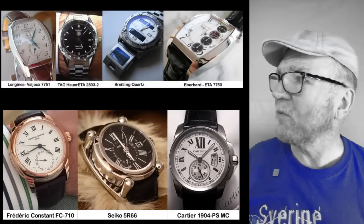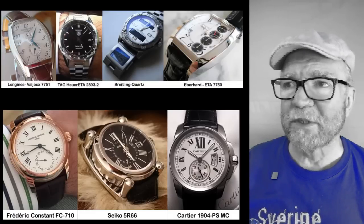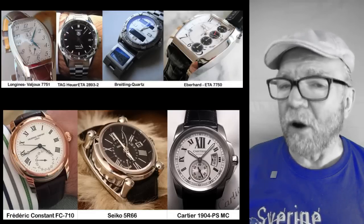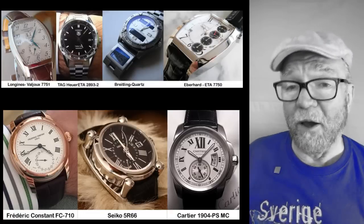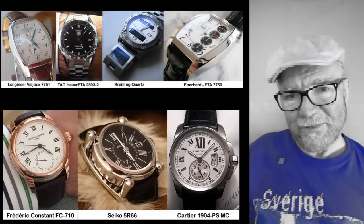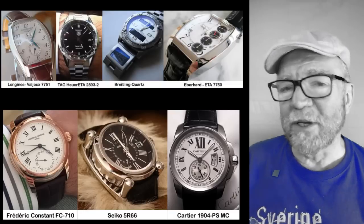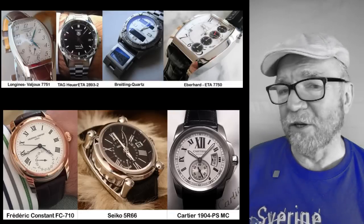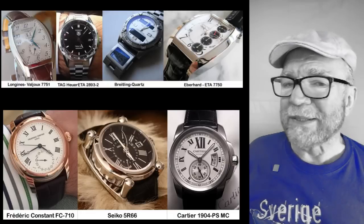I think for me, where would I go with a collection like this? Now, if you look at the ones with the ETA movements in it, or the quartz movement, if you took all of those together, you could probably buy one decent, more high horology watch. I think a good place for this collection to go for the next step would be a Zenith.